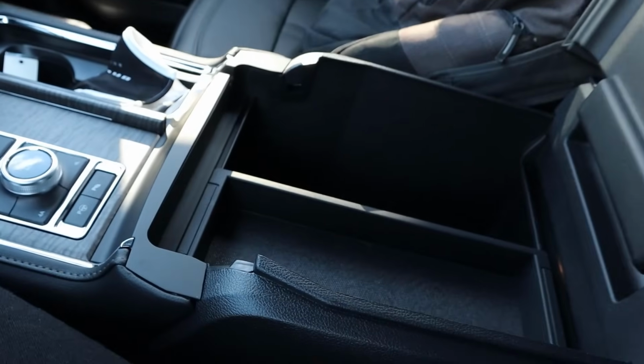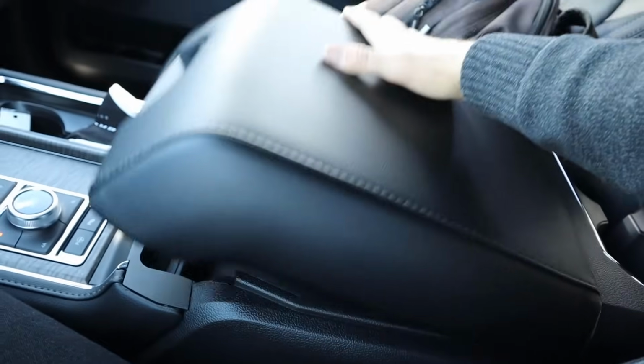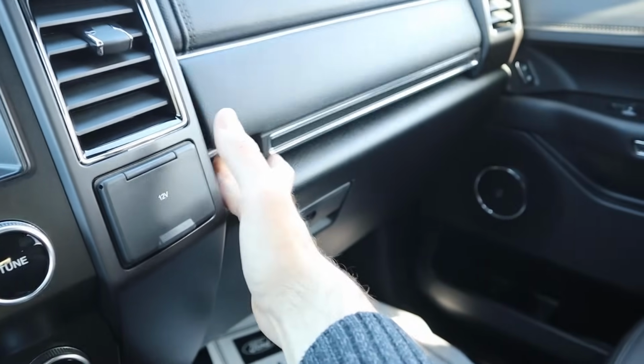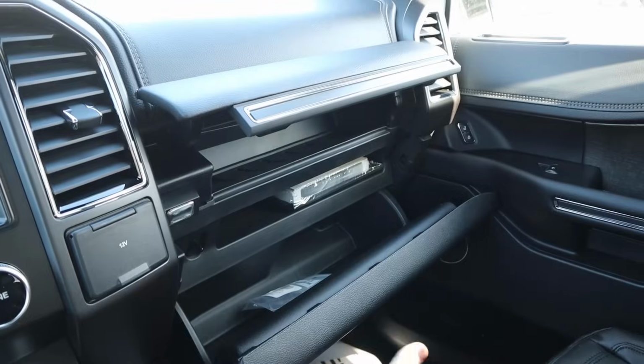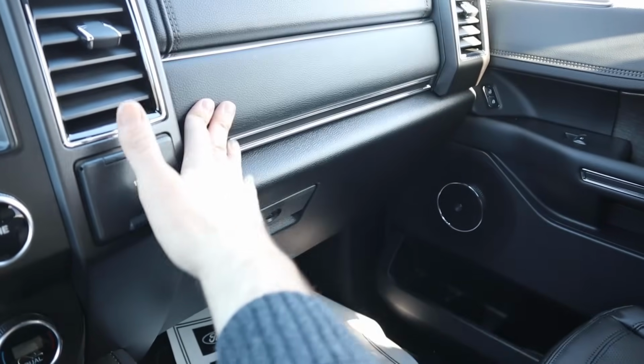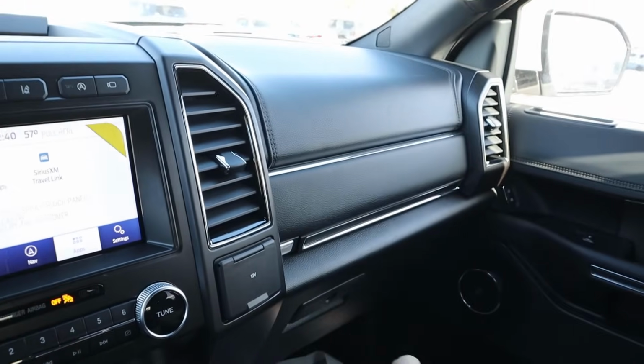Now we've got the little center console set up right here, again, just like in the F-150, and it's nice soft touch leather all over it. And then coming over to the glove box, dual glove box, absolutely massive. And again, it's just like in the F-150, and it doesn't like to close, just like in the F-150. More leather there at the top.